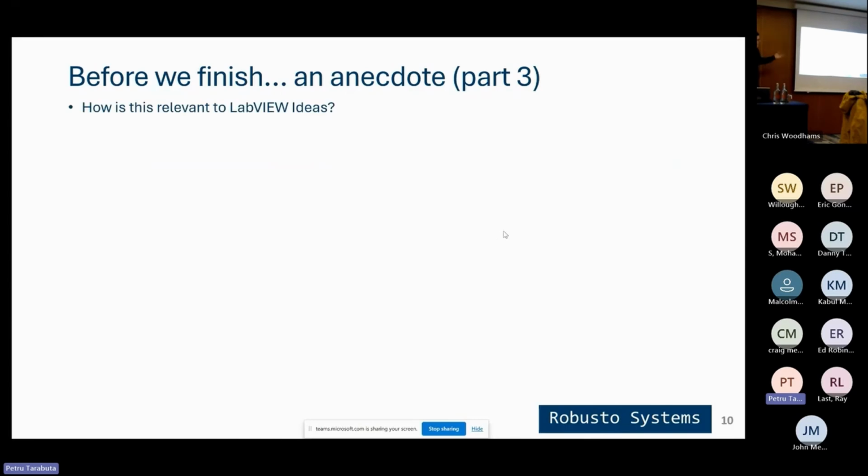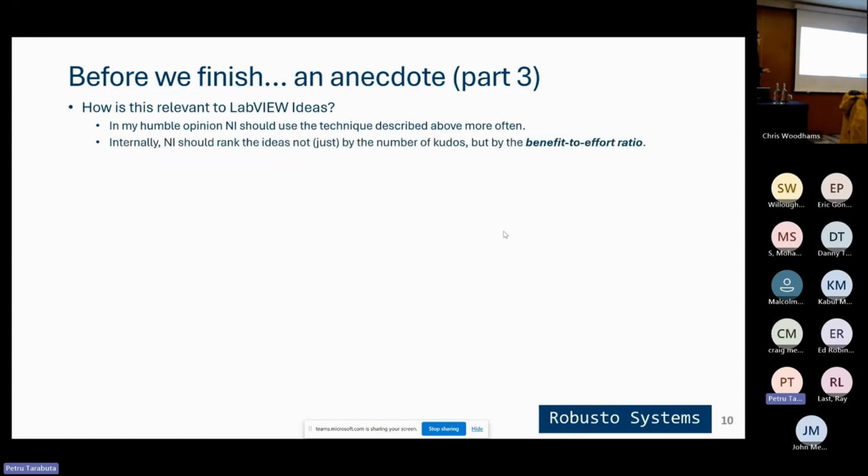Okay, so how is this relevant to LabVIEW Ideas? Well, in my humble opinion, NI should use this technique described above a bit more often. Internally, they should rank these ideas not just by the number of kudos, but by the benefit to effort ratio. This is key because, for example, dark mode for LabVIEW may have a high number of kudos, and rightly so. It's a fantastic idea, and I want it. But it will take a lot more effort to implement than some of the ideas we discussed here, where it's just a matter of drawing something a bit differently or changing a few pixels, right? So tackle the easy ones first.